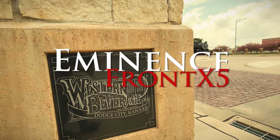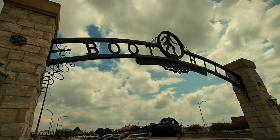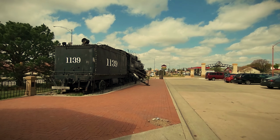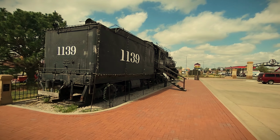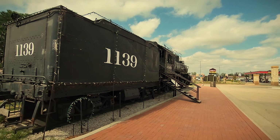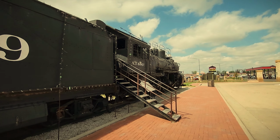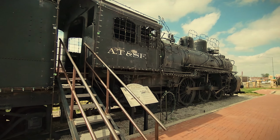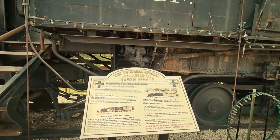We're going over to Boot Hill Museum, folks. I happen to have a little exhibit out here. It's kind of cool. We're right downtown Dodge City, Kansas. Let's check this guy out. This will be interesting. The Boot Hill steam engine.